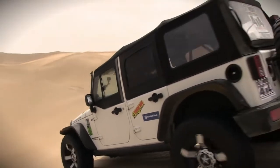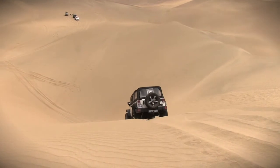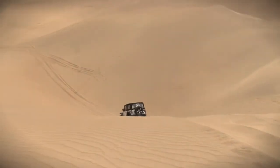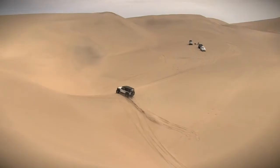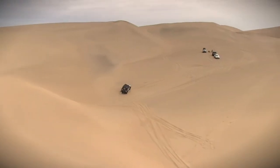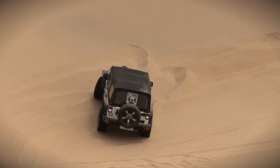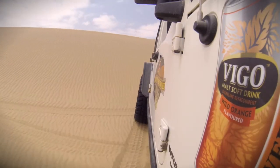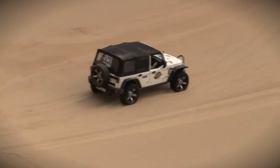And down the big old dune. And despite a last-minute scare on a steep slip face, Brian makes it through. Well done. Matthijs and his walking stick driving system are next.